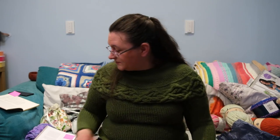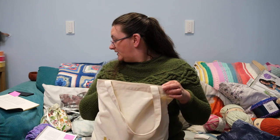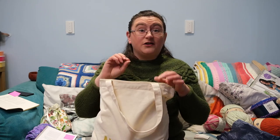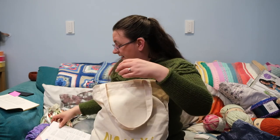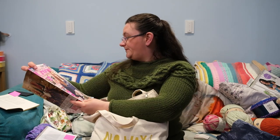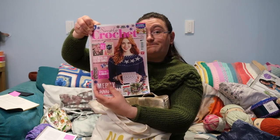So my next WIP that I have to show today is my Starbright sweater. This is designed by Fran Morgan, and it is in issue 103 of Simply Crochet magazine.